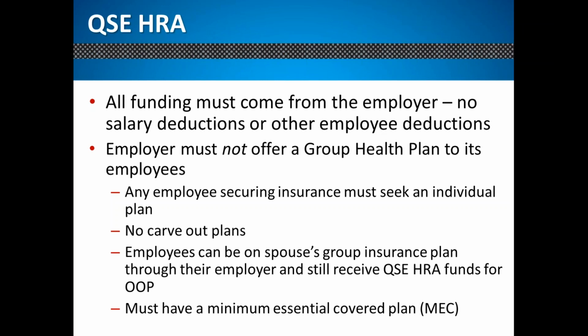Okay, so the employees have to have an individual health plan. Back in the day when we had HRAs, before the Affordable Care Act, you could have what we call carve-out plans, meaning you could say, my supervisors, I want to reimburse $400 a month. My office workers, I want to reimburse $200 a month. You can't do this through this type of HRA, okay? And we get this question a lot as well.